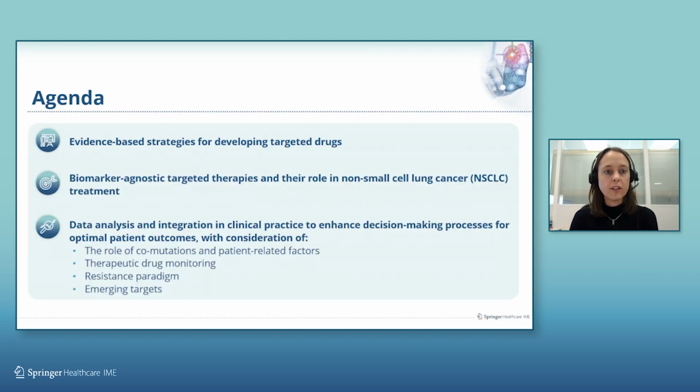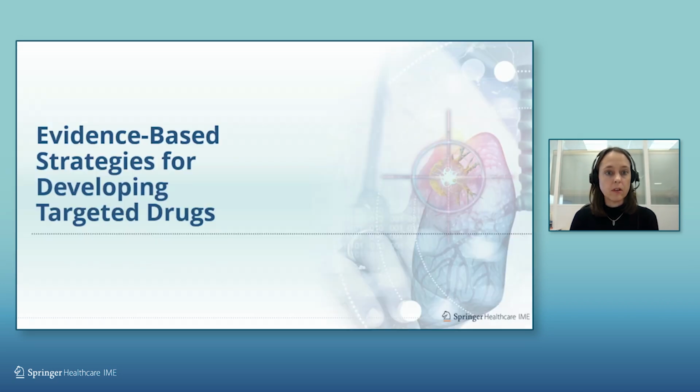So the agenda for today. First, I will give an overview about evidence-based strategies for developing targeted drugs. Then I will touch upon biomarker-agnostic targeted therapies and their role in non-small cell lung cancer treatment. And for non-small cell lung cancer, I will go into data analysis and integration in clinical practice to enhance decision-making processes for optimal patient outcomes with consideration of the role of co-mutations and patient-related factors, therapeutic drug monitoring, resistance paradigm, and emerging targets.